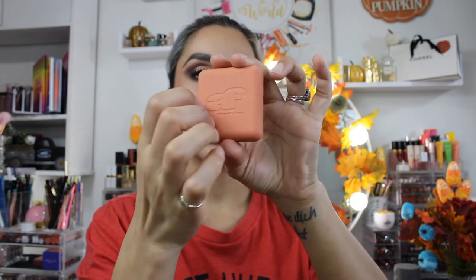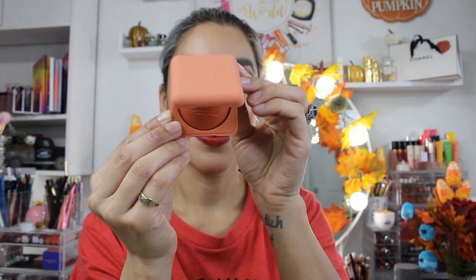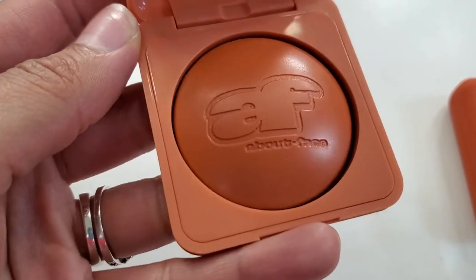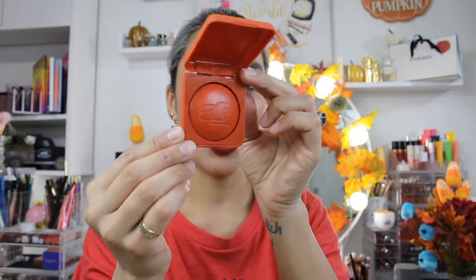So, that's away, this plastic packaging. But it's so pretty. So this is the lighter one in Raunchy. And the other one in Cowgirl, a little bit more terracotta. So this one is Cowgirl.